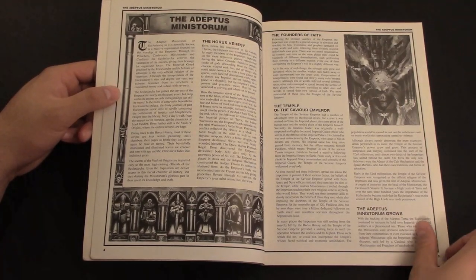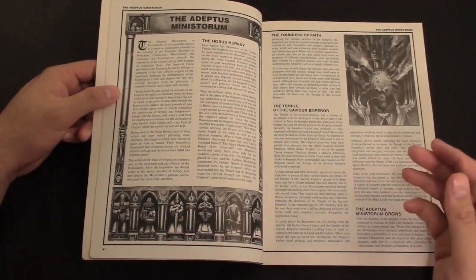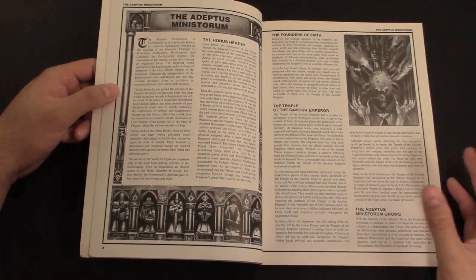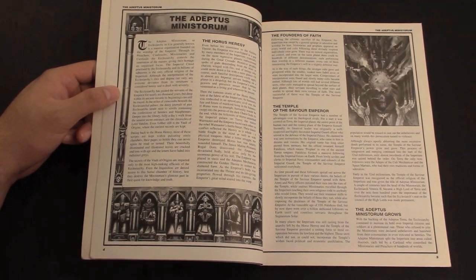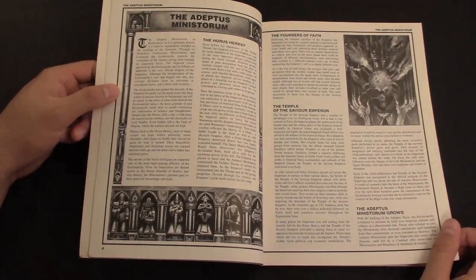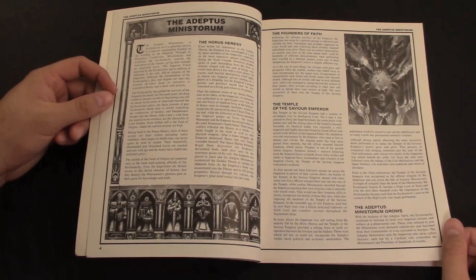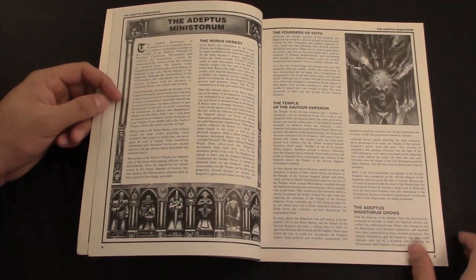Eventually, the Temple of the Savior of the Emperor was founded by none other than an Imperial Guard officer who served in the defense of the Imperial Palace. His real name was long forgotten, but he became known as, and I'm going to butcher this one, Fatidicus. I want to say fatty, but it's not. I'm just going to go with that, which means prophet in one of the ancient Terran tongues. So Fatidicus formed a massive following from the Imperial forces on Earth, and that's how that got started, and that became known as the Ministorium.